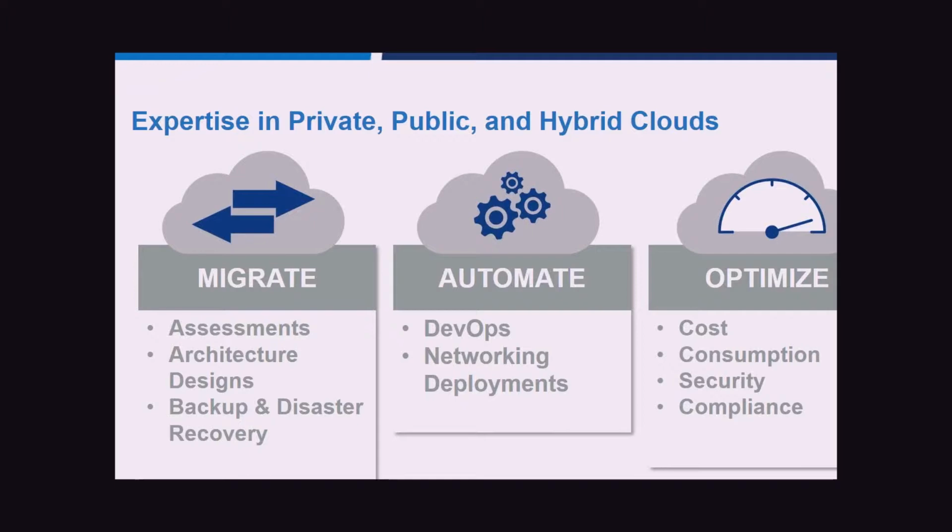The cloud practice that we have today really is focused on three pillars. We call them migrate, automate, and optimize. Migrate is really for customers that have never previously used the public cloud, and they're trying to understand where using the public cloud makes sense, taking a look at their applications and their infrastructure that they have today, and trying to understand how much it's going to cost to move to the public cloud, what makes sense to move, why would I move it, what are the business reasons, so we can help a customer understand all that.